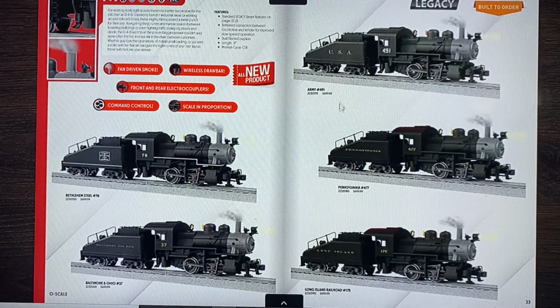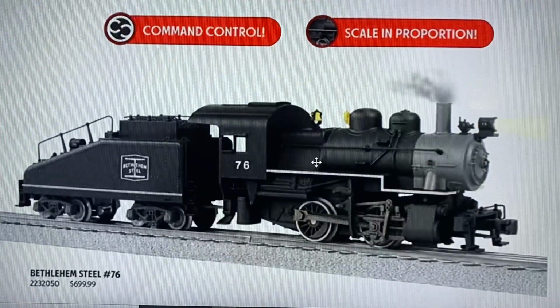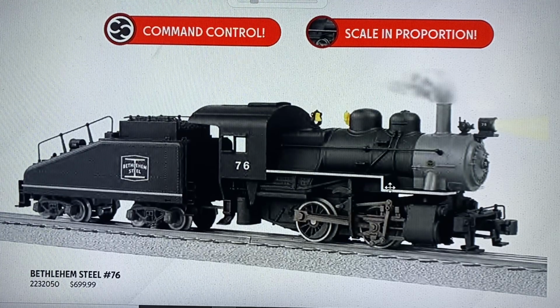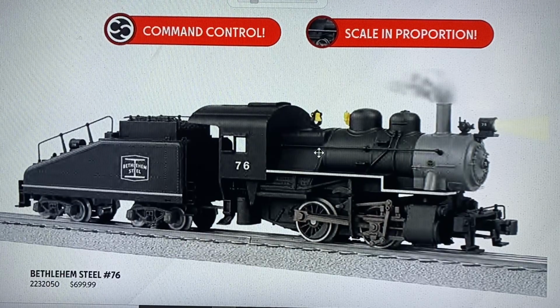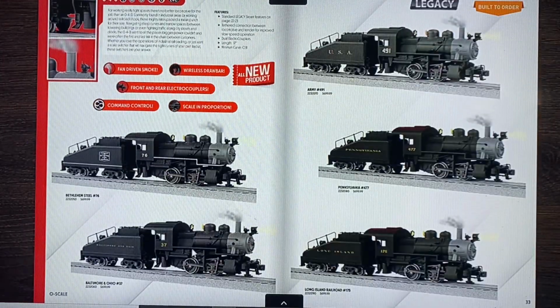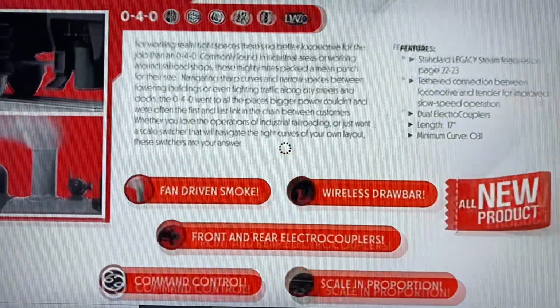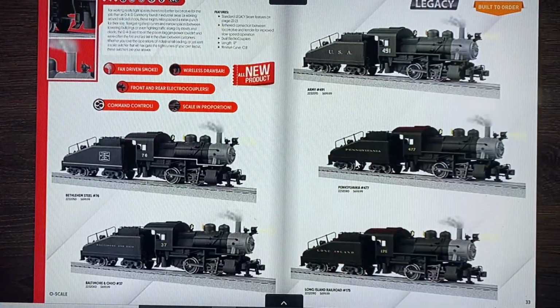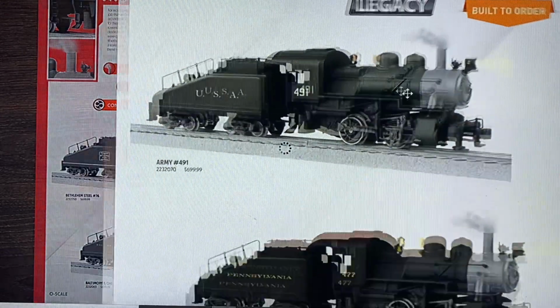The 040s, these are really cool. I hope to God these are not just the Lion Chief ones that they threw Legacy in, and that's the vibe I'm getting, because I think the detail is really dumbed down on them. Not a lot to say on them. They run tight curves, once again tethered, no whistle smoke, but they have fan-driven smoke.